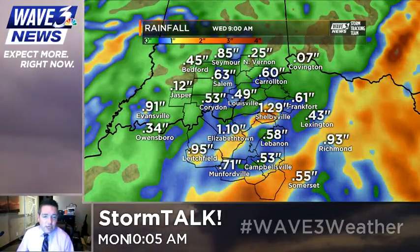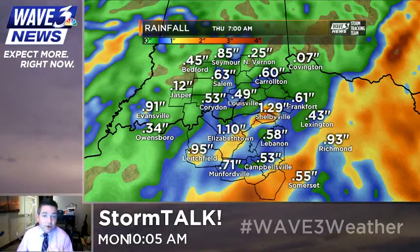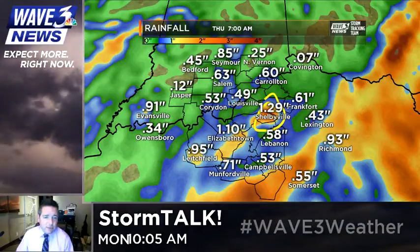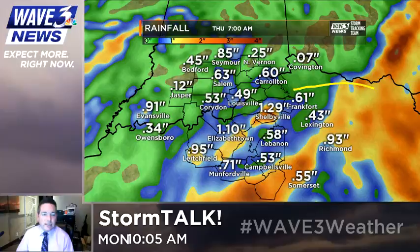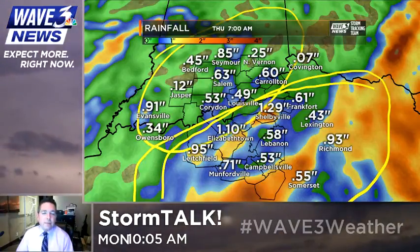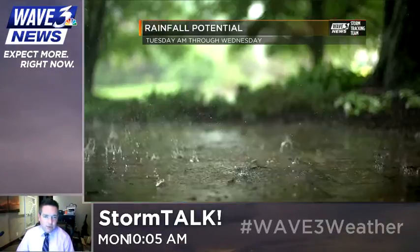As far as rain totals go, got to stress, it really will depend on a couple of things. One, thunderstorms. If you get a little complex of heavier downpours, you're going to get some heavier totals. That's what's a little blotchy here in Shelbyville and E-Town. Doesn't mean you're going to get exactly 1.29. Just try to look at the overall trend, and that is Kentucky gets the heaviest versus Indiana. But again, it'll depend on how quickly the front sweeps down and cuts the totals off.